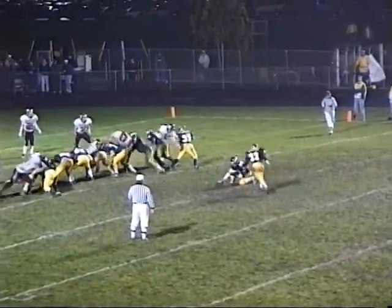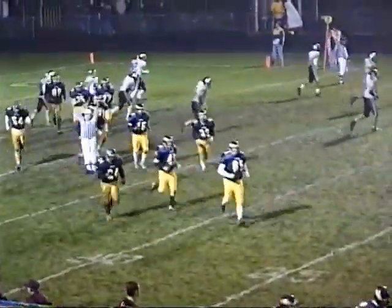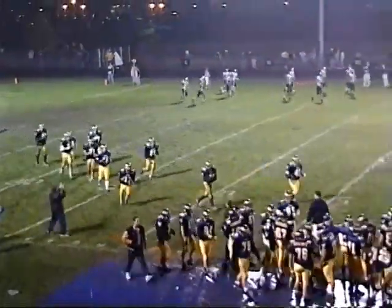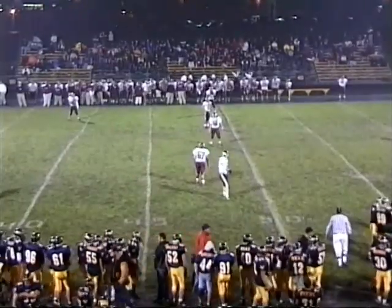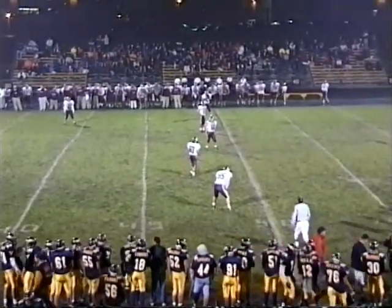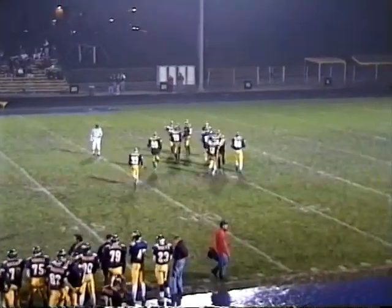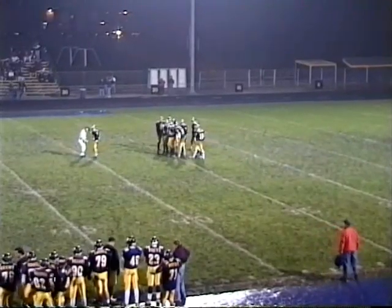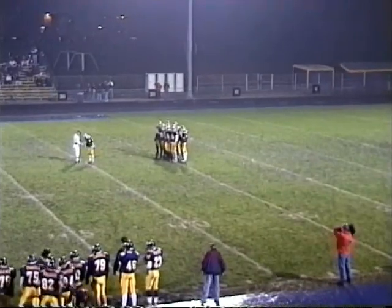There's the snap, the placement, the kick is up, and it is good. And the Leyden Eagles have taken a 9-point lead with 10:17 left to go here in the third quarter, 16-7, from Leyden High School. This is Moline football, North Lake, Illinois, with Moline trailing 16-7 as Leyden scores on a 4-play, 33-yard drive on a 3-yard touchdown run by Shaw on the option from quarterback Matt Mele.